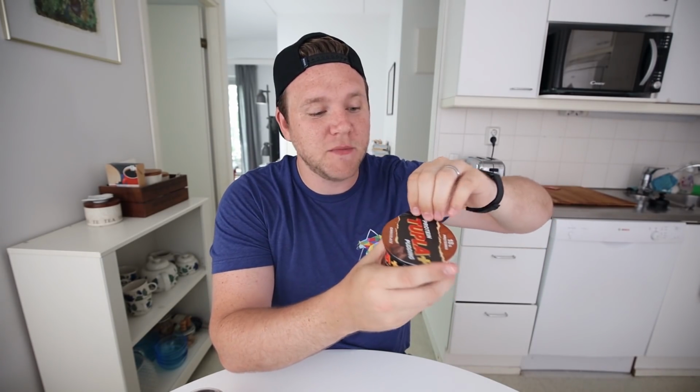Tupla, yes. Now this one is the Tupla protein pudding chocolate flavor. I'm gonna go ahead and assume this is just gonna taste like a Tupla. This one's actually a little bit more firm than the caramel one. Kind of looks like flubber.